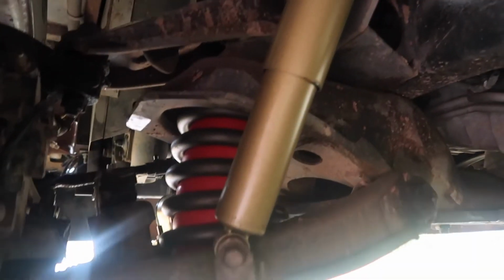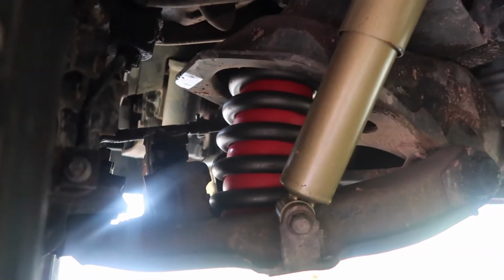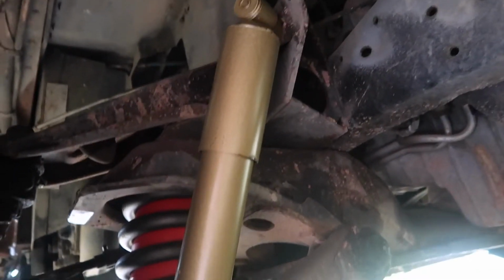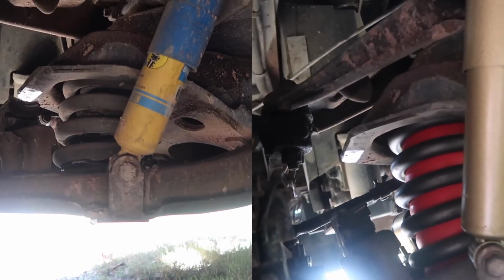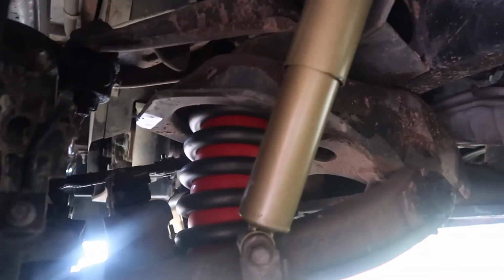RV is dropped. Now we wait for the bill. Y'all want to see what the suspension's supposed to look like? Well, like that. With airbags in the coilover springs and shocks that aren't completely compressed, and control arms that aren't resting on the bump stops. This ended up being a lot more work and a lot more problems than we thought.